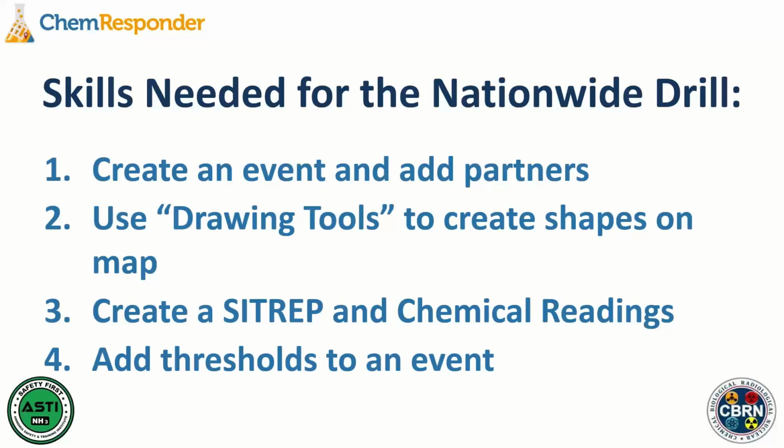This next section will walk through 4 important skills you'll need for the Nation-wide Drill. The first is creating an event and adding partners to the event. Second is using drawing tools to create shapes on the map. Third is creating a SITREP, as well as chemical readings. And lastly, adding thresholds to an event.